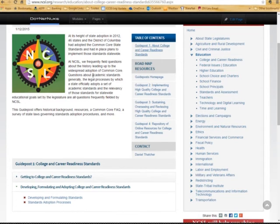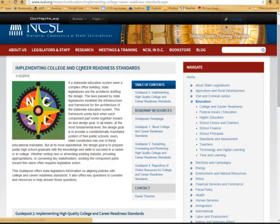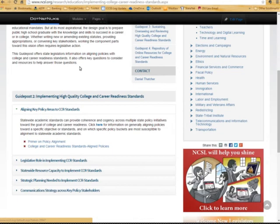Then to really the meat of the tool, which is the implementation of them. To get into the component parts of the implementation, we have broken it down into identifying those policies that are key to implementing college and career readiness standards, the legislative role, the resource capacity, and strategic planning and communications needed to implement statewide college and career readiness standards. Again, here's represented the design principles behind this tool.